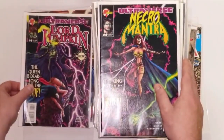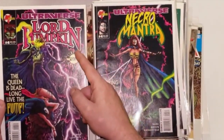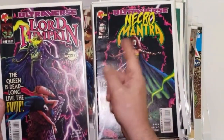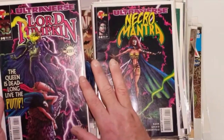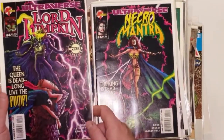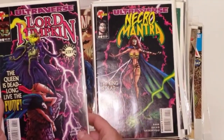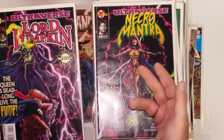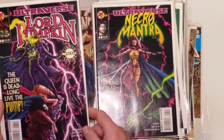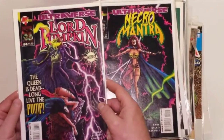And then I found, believe it or not, for $1, the Lord Pumpkin special limited edition of Necromantra Lord Pumpkin. This was quite rare back in the day, and it was just there in the bin, waiting for me to pick it up. I remember back in the day, this book was selling for like 10, maybe $15. I got it for $1. It's one of the great finds of the day.